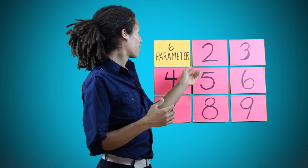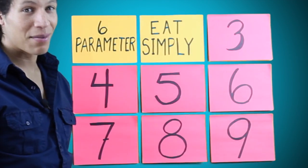The second practice we can start to apply is eating more simply.